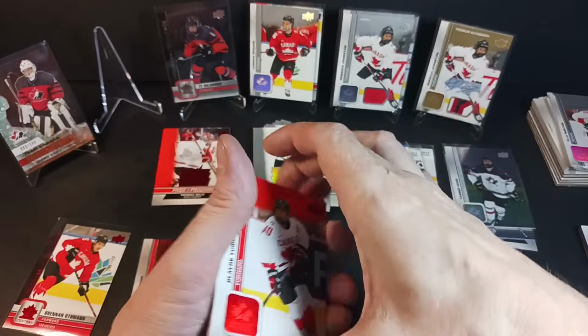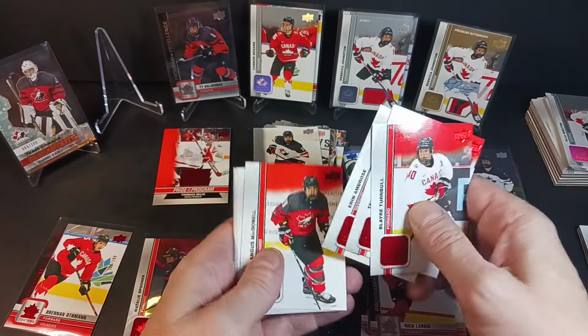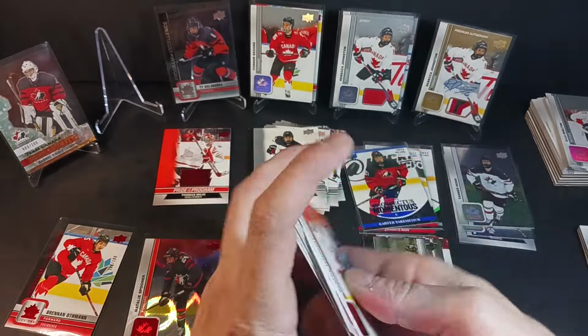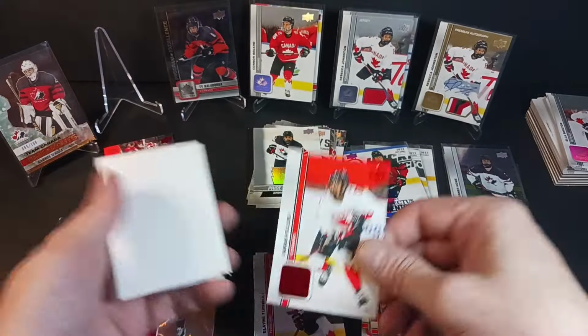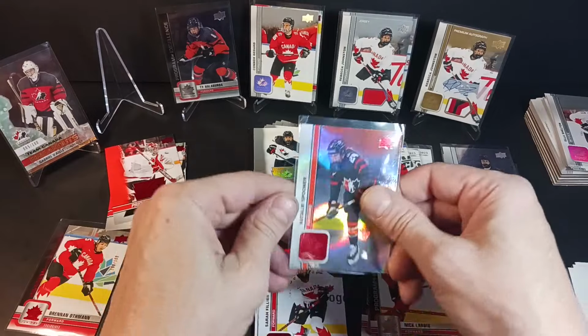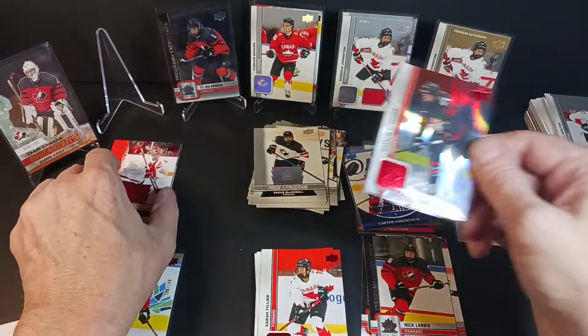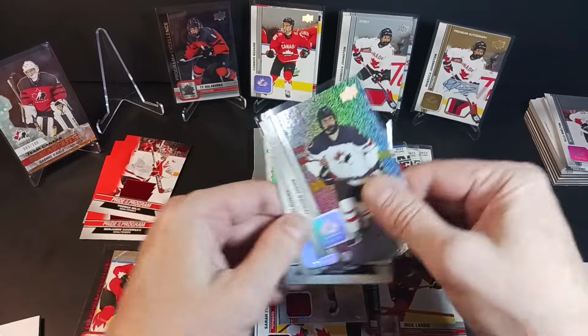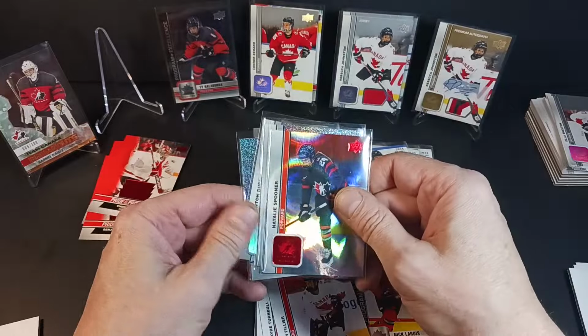How many reds? These were 1 per pack. Their stated odds for reds are 1 per pack, so nothing super rare. I did manage to hit that. There's that one, the red pattern foil, 1 per box. I thought those were 1 per 4 packs, but that's these ones, 1 per 4. So yeah, 1 per box, 1 per 15 packs for the red pattern foil.